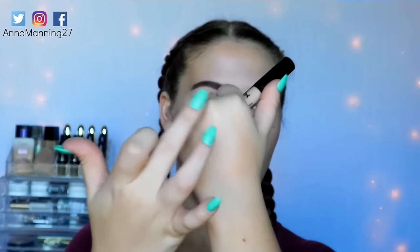So I just blended that out and it was flawless, and this is a perfect highlight shade that's not too light for my under eye and not too dark for my under eye. So I really like the NYX HD Concealer. This is one of my faves.